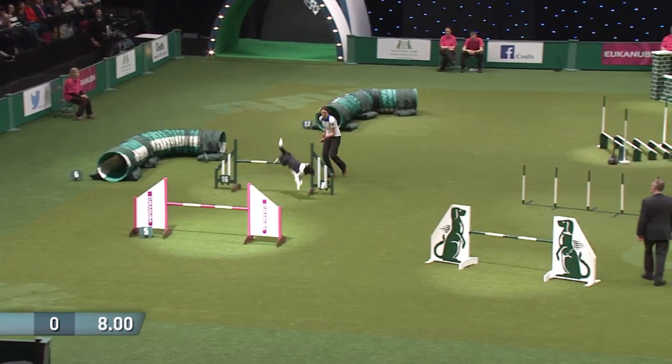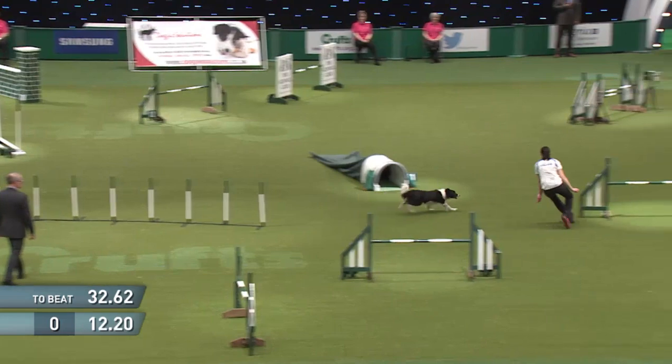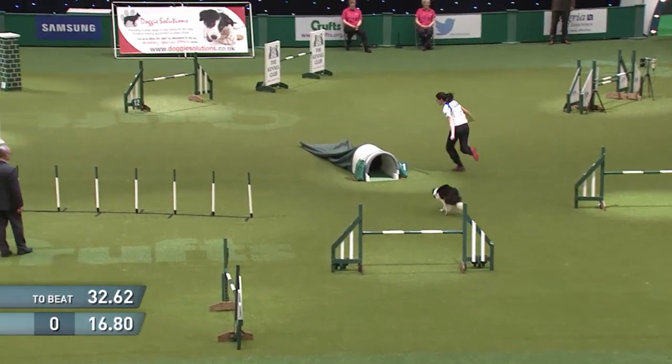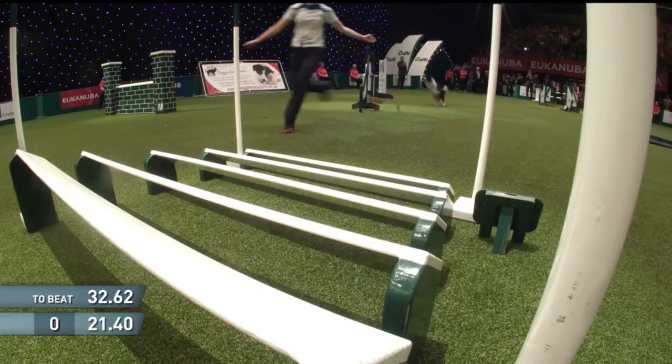They've got a good start. This is smooth, and it's quiet as well. Handler quiet. Little bit of verbal command there. Again, a little bit of a stoop by the handler to pull the dog around, and it works. This is poetry in motion.